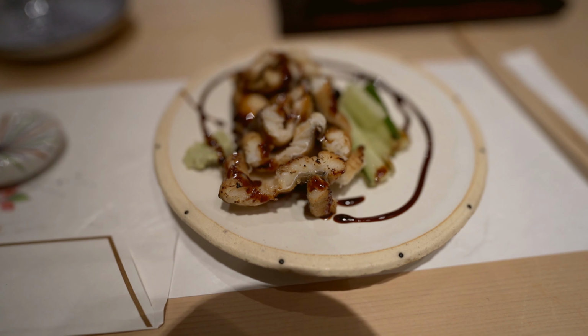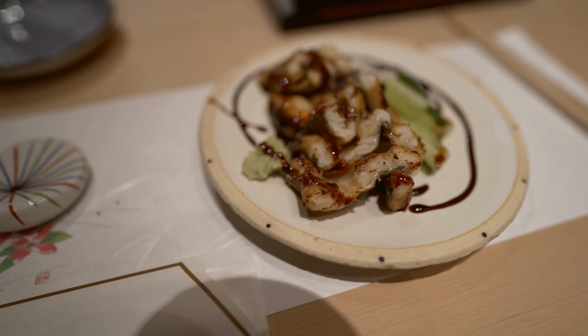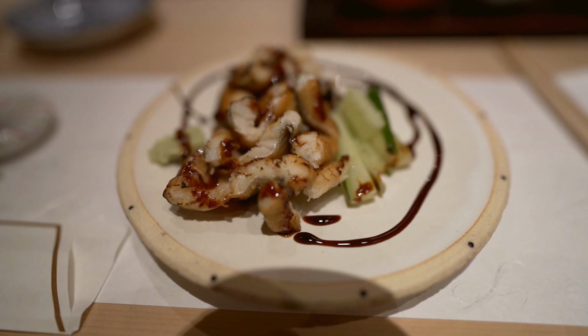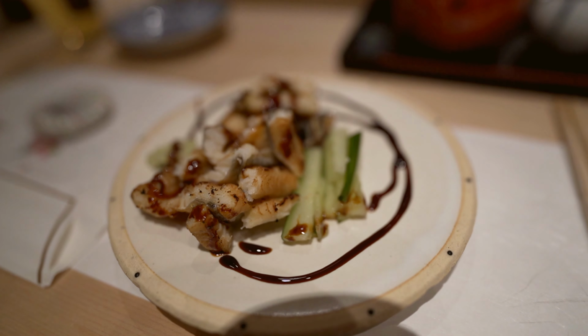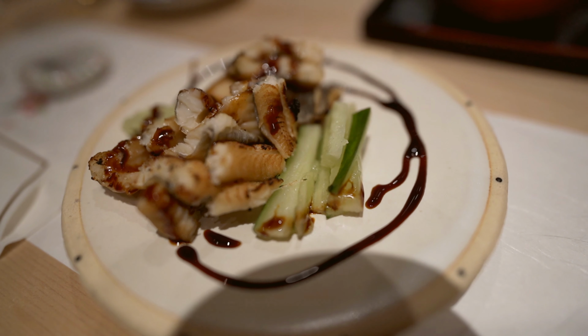Next, I believe this is the eel. This has a very fishy flavor to it. I'm not really big on fishy flavors, but this one was different. I can even taste the bones with it, but this one was one of the few things that was served warm. So he put some sort of sauce on it. I don't know if it's oyster sauce or whatnot, but it gave it a little sweetness. He says you don't require any soya sauce with this one, so you just eat it as is.